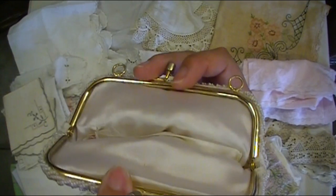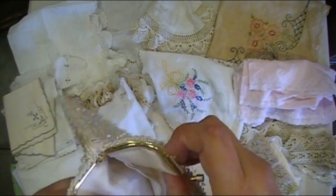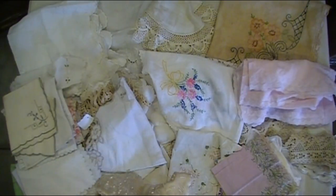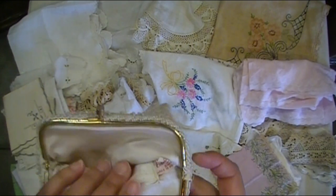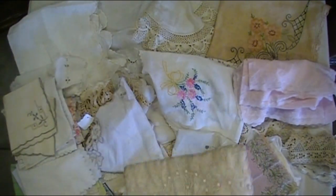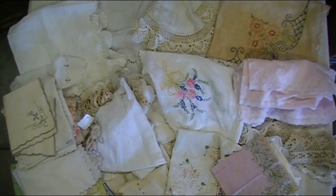And here's the inside of that one. There's a little satin pocket there. And then here is the label. It says it was made in Hong Kong. I can't get the label to show the full label, but that's the label inside there. So I wanted to share those before I got too sidetracked with that.